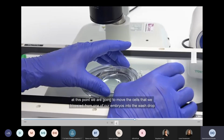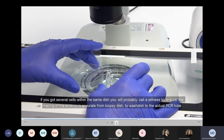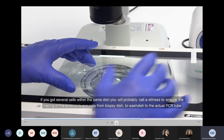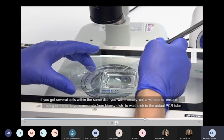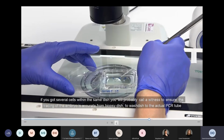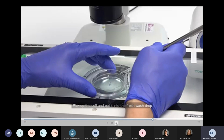At this point, we're going to move the cells that we've biopsied from one of our embryos into the wash drop. If you've got several embryos' cells within the same dish, you probably call a witness to ensure that the tracing of the embryo is accurate from biopsy dish to wash dish to the actual PCR tube. So we're just picking up the cells and putting them into, in this case, our first wash drop.